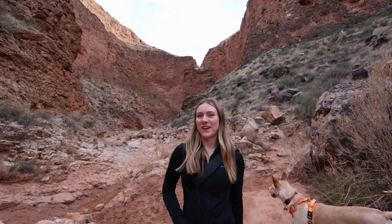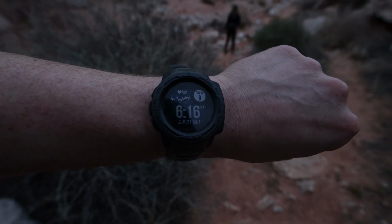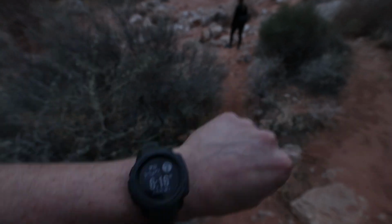And we were talking, and I think the second waterfall might have been where I said we were at the top of the waterfall. That might have been the second one, but I guess we'll confirm that on the way down. As you can see, it's 6:16 and the sun sets at 6:31. It's right under it. And we have about 15 minutes of light left and not that much further to go, so let's go.